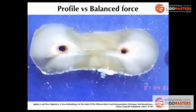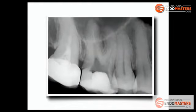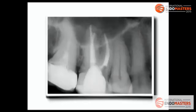Here we have the difference between ProFile and balanced force shaping. Balanced force is the best one with manual files, but we can also see here the difference between ProFile shaping and balanced force shaping in the canal. Here we have a root canal treatment. We can see how we treat the canal, how we finish the case, and we can see the case is okay, but we have a small canal transportation in the mesiobuccal root.